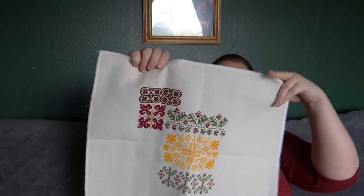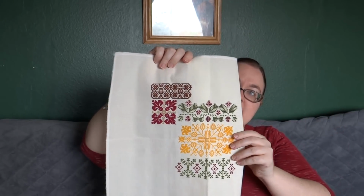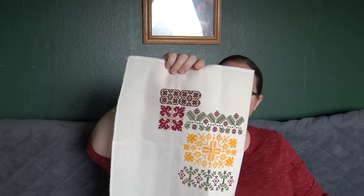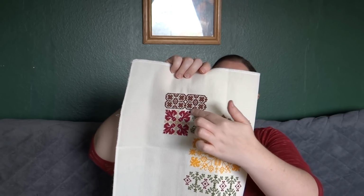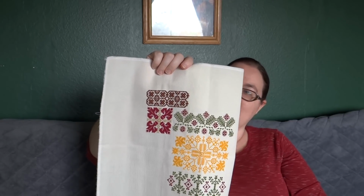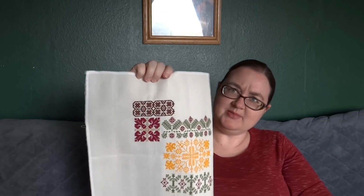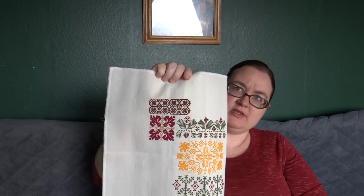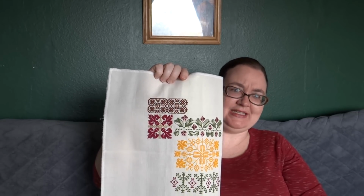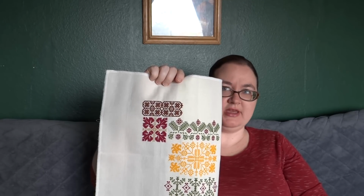Here is said progress on medieval motifs. What I did on, was it Monday and Wednesday, I worked on this, and I put in these right here. Like I said, not a whole lot. Sometimes stitching can be deceptive though. You can work on something for what feels like a long time and then look at it and you're like, that's all that I did? This can sometimes feel like that.